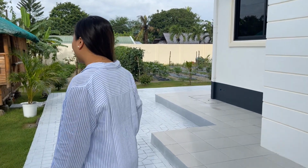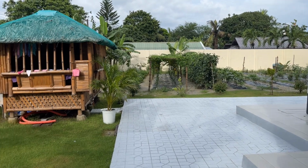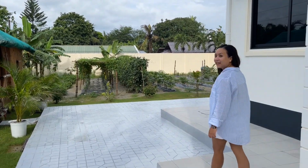Bahay kubo na ang dami na kasampay. Ano mga basahan natin?